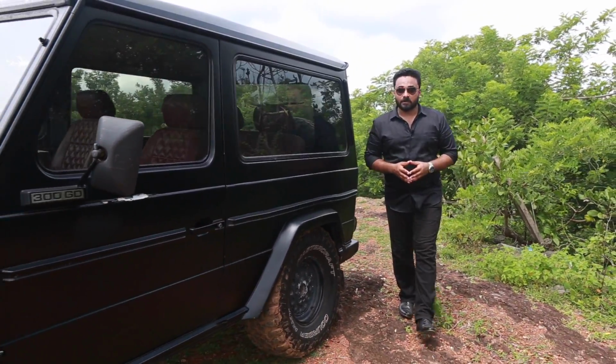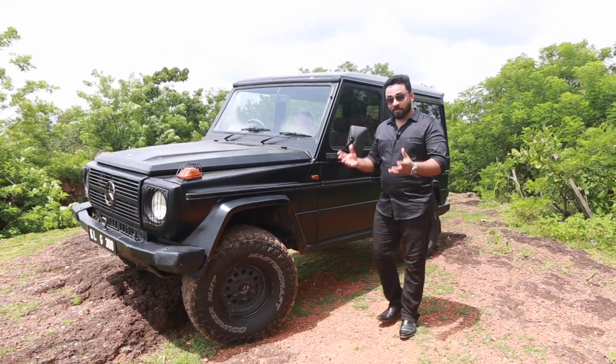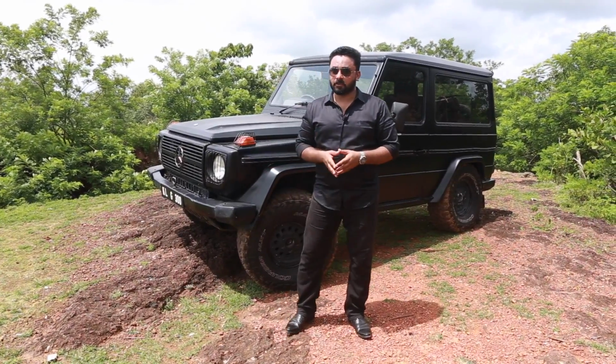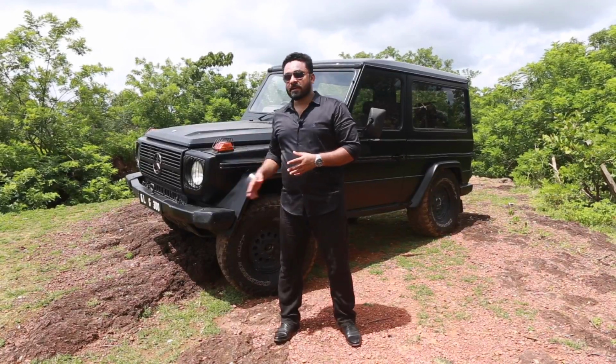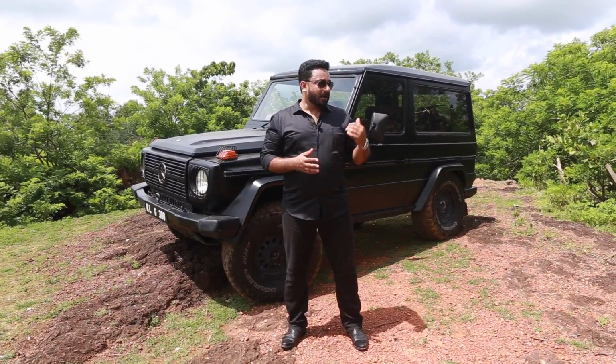Mercedes-Benz Gelandewagen, or popularly known as G-Wagon. It has always been my favorite vehicle, one of my favorite all-time vehicles I can say, and I always wanted to own one since my childhood. So I searched for around 4 years to get this vehicle, and this is basically an '86 built, '88 registered car, and it's a 300 GD and it's in coupe form.